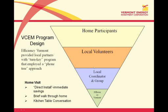Next slide, please. About the program design, I preferred David's image of the dandelion seeds blowing out, but essentially we had Efficiency Vermont, which designed the program and developed materials, of which there were 16 different program forms. It was very paper heavy. They trained volunteers, assisted local coordinators, paid for and tracked energy efficiency measures and savings, also wrote up a final report, and has done repeated follow-up with the home participants, the people who had these home visits.